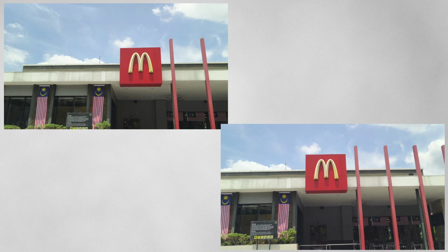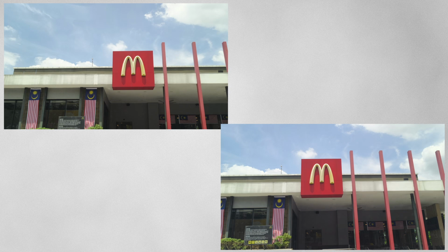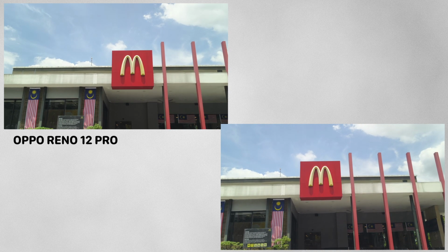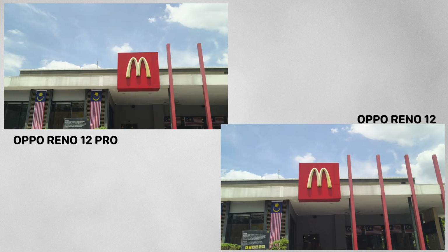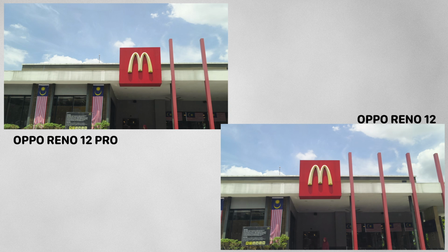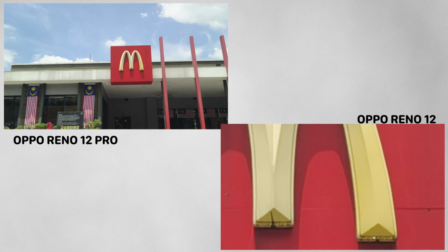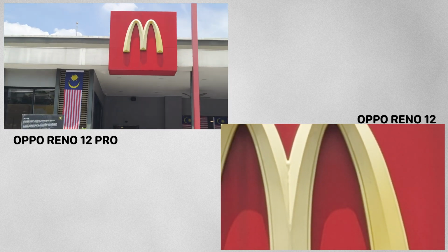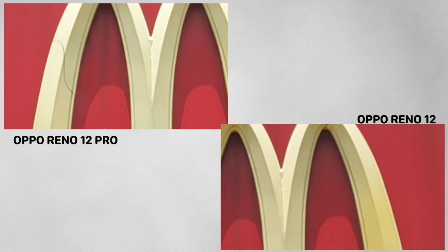So I'm at McDonald's now. I'm gonna get lunch and just try these cameras out. Again, on my left, there's the Oppo Reno 12 Pro. On my right, Oppo Reno 12. This is how it looks and how it sounds. Let's try to zoom in. Okay, wow. Oh, wow. Okay, both actually look pretty much the same.